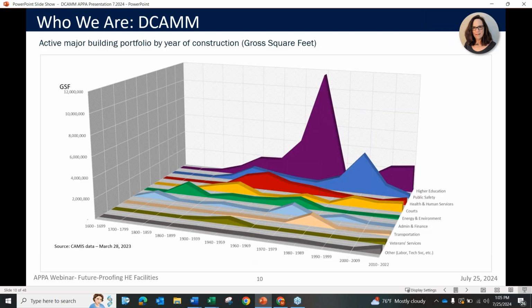This graph we love to call our shark chart. It shows each of the secretariats where we oversee capital facilities over time, and when they were constructed, the number of gross square feet constructed over time. So the purple shark fin at the very back of this slide represents our higher education facilities. And if you pull that down, and we will share this deck, you can see that a large portion of our facilities were built in the late 60s and 1970s. So all of them have reached 50 years plus of time and require a fair amount of attention.